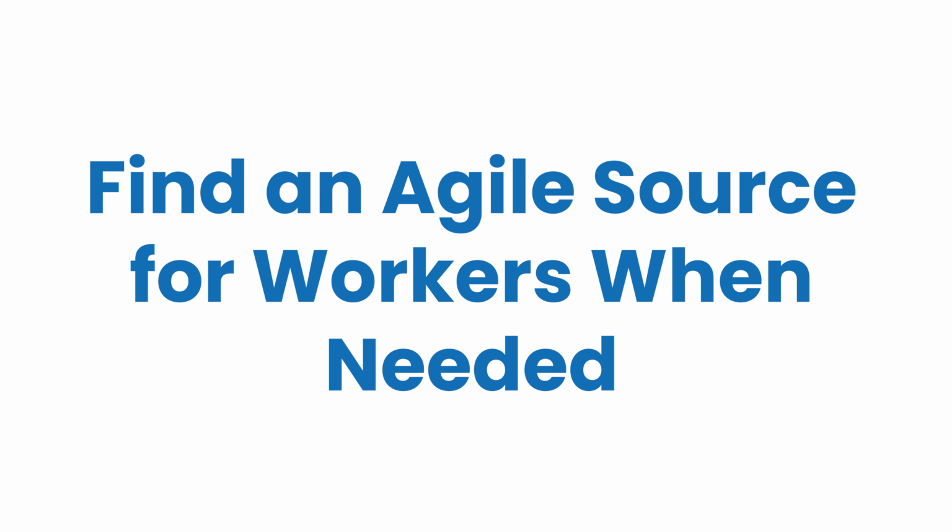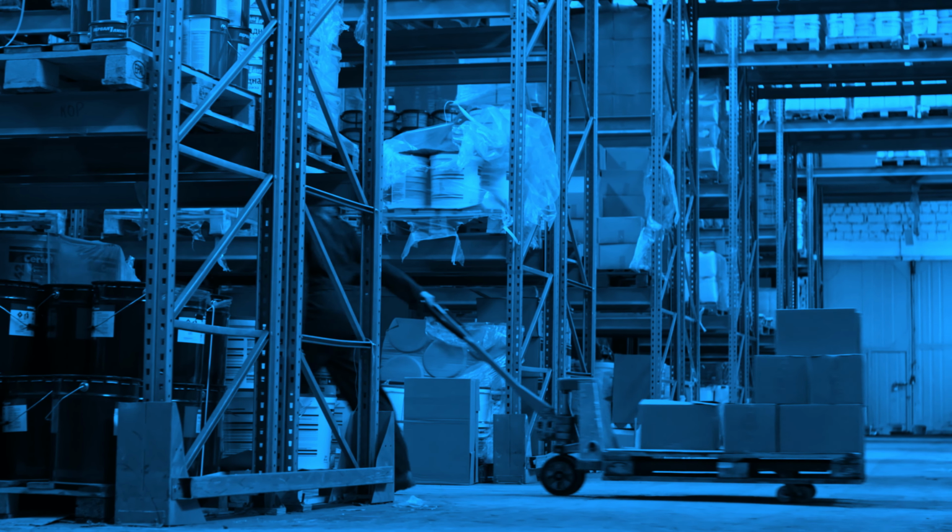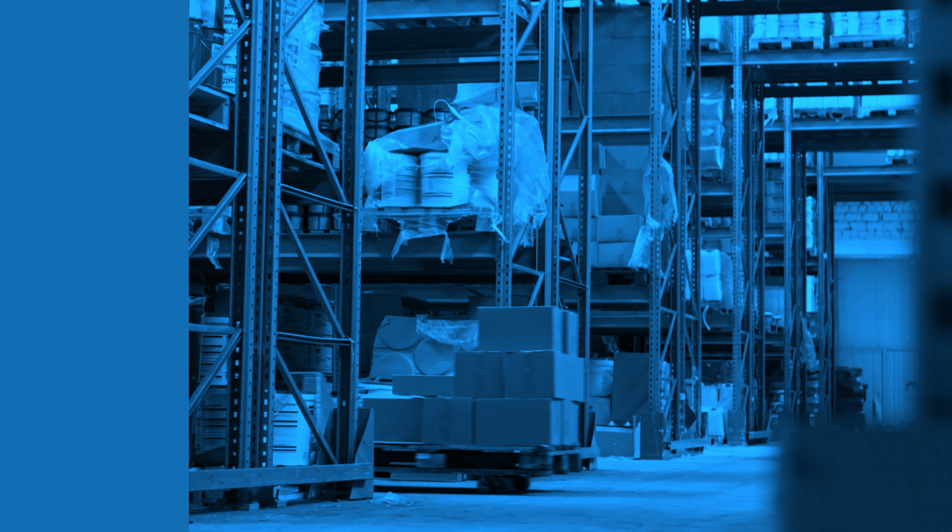Find an agile source for workers when needed. This is how you utilize on-demand labor into your operations. Whenever you do need extra workers in your manufacturing site or distribution center, this is when you use on-demand labor to exactly match your demand with your headcount every single day.